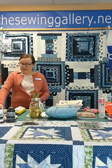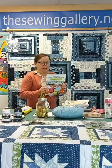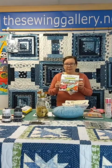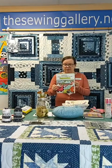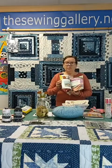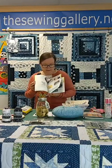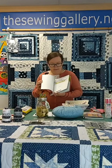And the last and final thing, this is a wonderful new book. It has 16 different ways to do binding. This is something that you should have because when you're binding different types of things, whether it's a placemat or you're doing scalloped edges, this gives you an opportunity to do all those or to have a reference. I know everybody pulls out their phone, but I kind of like that paper where I can see what I'm doing, but it's really nice for scalloped finishing. It just goes on and on.